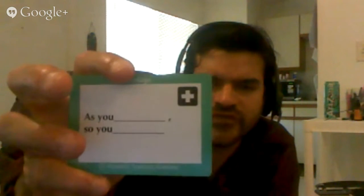Then you have the linkage cards. It says, as you blank, so you blank. On the back it says, as you listen to my voice, you can begin to notice familiar feelings and sensations, etc., etc.